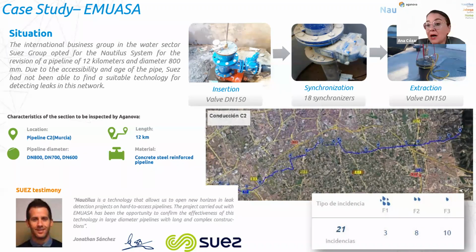First, the amount of external noise in the pipeline, the sounds of the city. Secondly, the bad access to this pipeline. It wasn't easy to sectorize this pipeline. And third, the pipeline was very, very, very old. This pipeline was 12 kilometers long, and it was in the city of Murcia, here in the Levante of Spain.